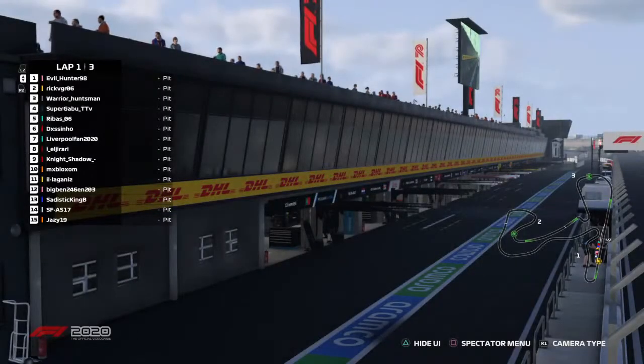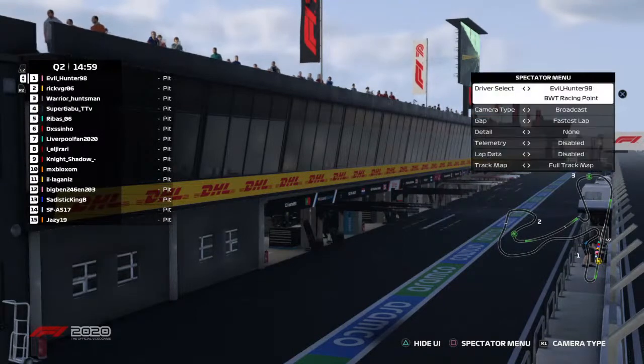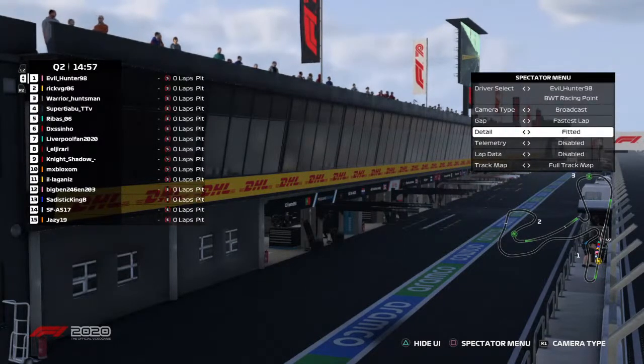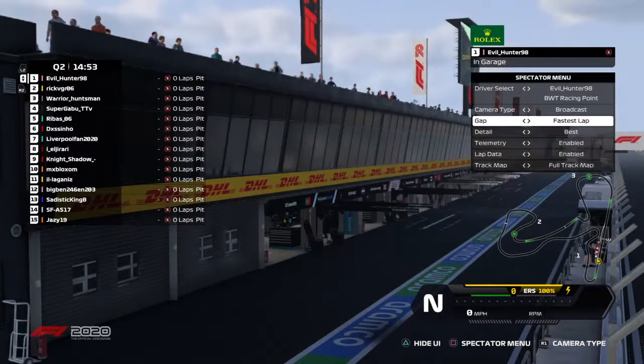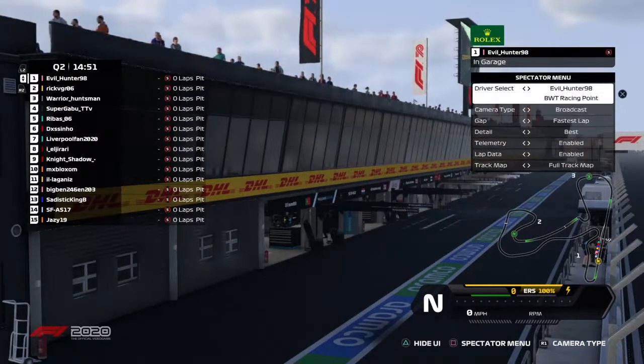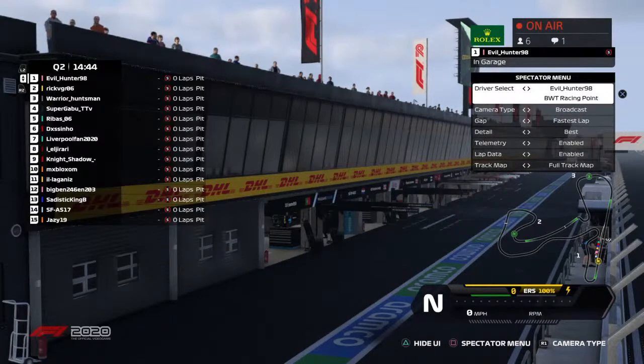Evil Hunters got in touch, hoping for back-to-back victories this evening. The win in the last race in Hungary put himself up to P13 in the Racing Point with that drive in what was a great performance in a really, really exciting Hungarian Grand Prix for round number 7. Hopefully round number 8 will give us a very similar level of enjoyment.